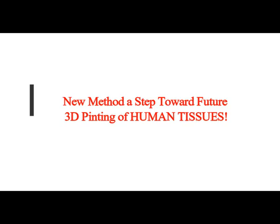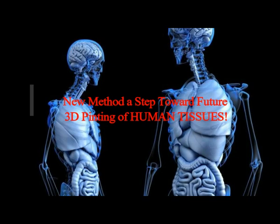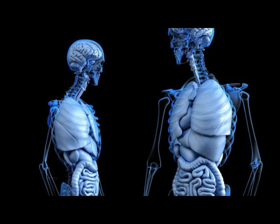A new method, a step towards future 3D printing of human tissues, a study by the University of Sydney. A team of bioengineers and biomedical scientists from the University of Sydney and the Children's Medical Research Institute, CMRI, at Westmead have used 3D photolithographic printing to create a complex environment for assembling tissue that mimics the architecture of a human organ. The teams were led by Professor Hala Zreiqat and Dr.